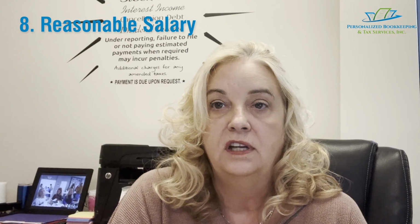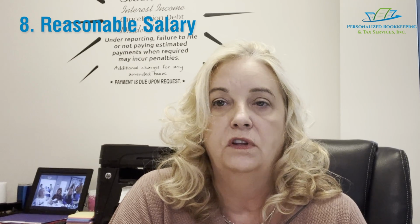Also, another way that you can get audited or have your status taken away from you is if you have an S corporation. You must have a reasonable salary for an S corporation. That is one of the first guidelines. If you have an S corporation and you do not have a salary and you have a huge profit on your K-1, that will trigger the IRS to audit your tax return. Why didn't you have a reasonable salary? Make sure if you have an S corporation, you do have a reasonable salary.